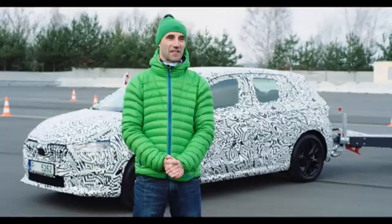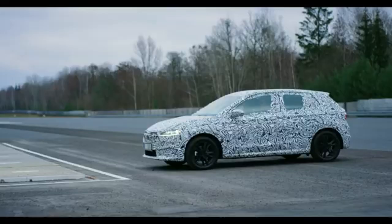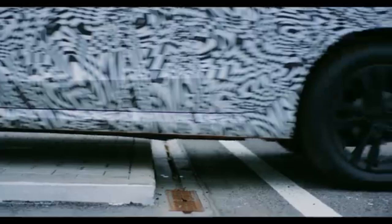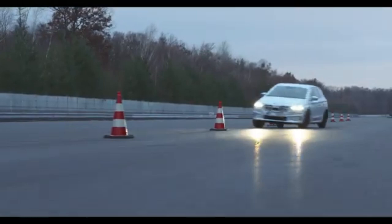The tests take place in different locations. It depends on the type of the test. Some tests take place in laboratories, some in special technical facilities, and of course, mainly outside. Unfortunately, I can't tell you the exact location.